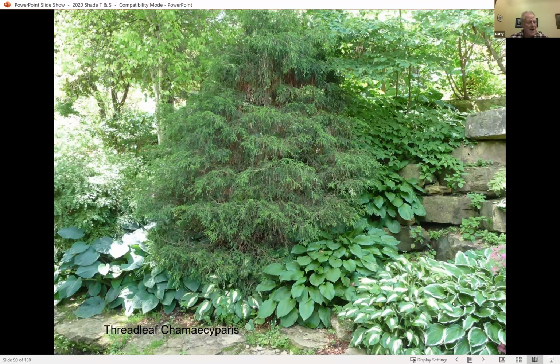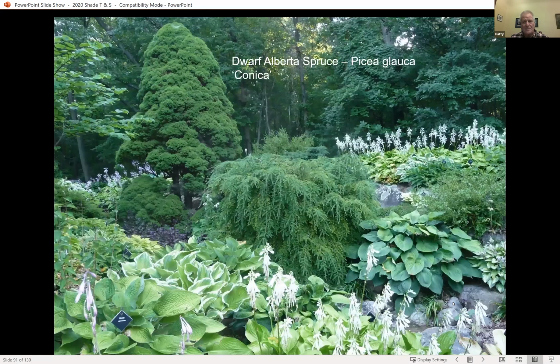Chamaecyparis. Now, I don't have it written on the handout. It's not super shade tolerant, but I've seen this big green old one in a real shady location. It was doing just fine. It doesn't really show up necessarily as listed in the shady ones, but I think Chamaecyparis, both threadleaf Chamaecyparis, which is pisifera, and other Chamaecyparis, even if hardiness is sometimes a problem, they will take the shade pretty well.